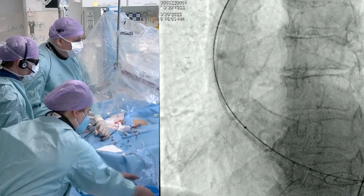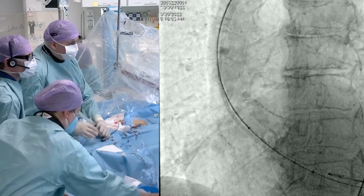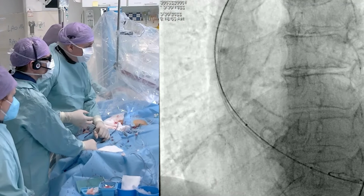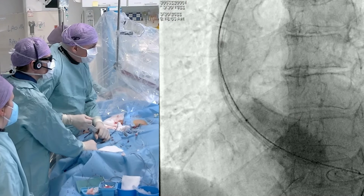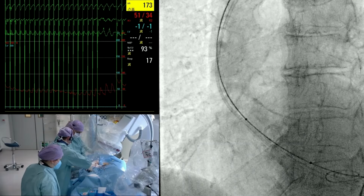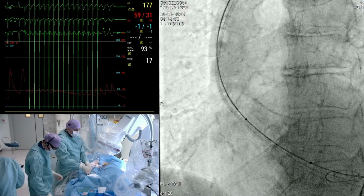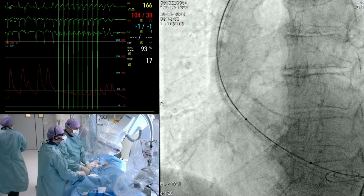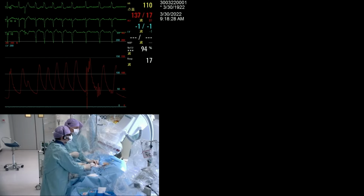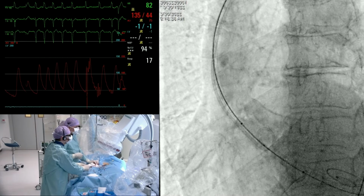And we can pace here, Martin, if you pace 180 max output. Yeah, let's start pacing. Going up with the balloon. Yeah, that's good. Coming down, and you can stop pacing. And of course, just check for AV block before we remove everything. No, there's no AV block.